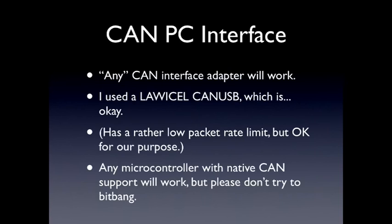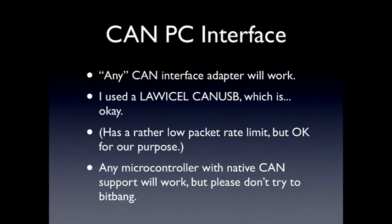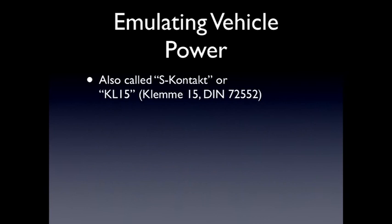So we need a CAN interface. Any CAN interface adapter should work. That's not totally stupid. So I use some specific one that looks like this. It's okay. It costs like $100. It uses some CAN controller that does not support such a high number of packets, or the packet rate is limited, but for our purpose, it's okay. And you can really use any microcontroller with native CAN support, even the small ones. But please don't try to bit bang the bus, because it's not fun.